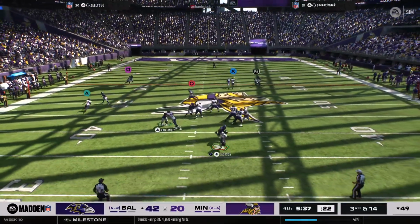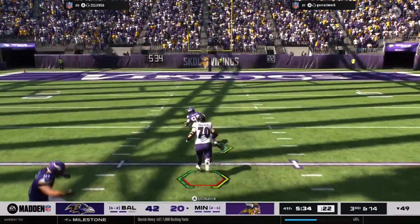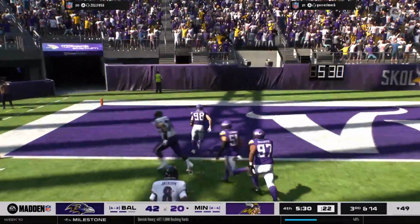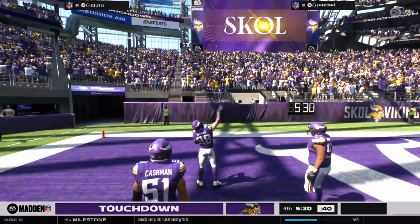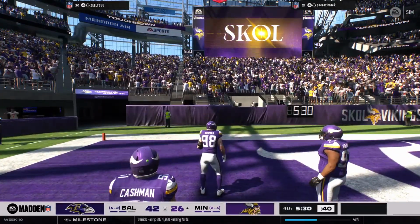This is 3rd and 14. Throwing is Jackson. Nowhere to go here. He lost the football. And the Vikings, look at this, middle of the field, a breakaway. And they're going to bring this one back. It's a fumble return, a scoop and score for the Vikings.